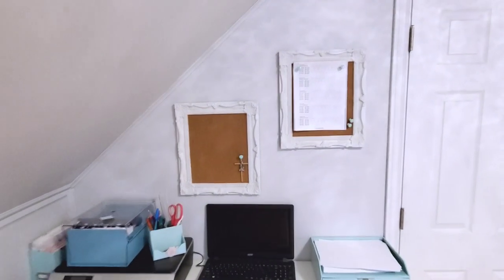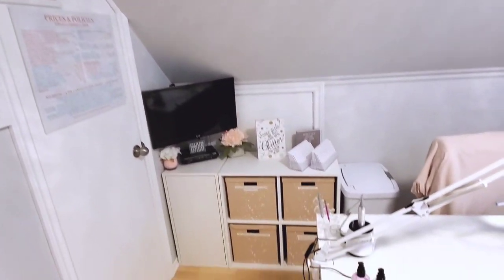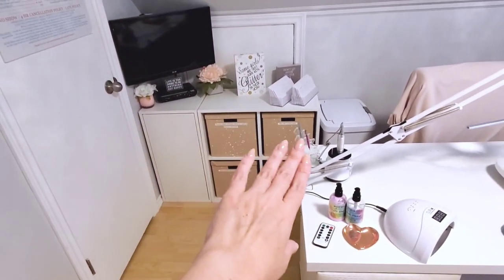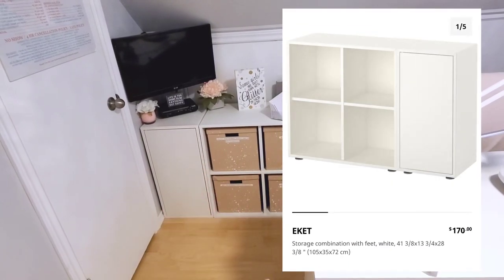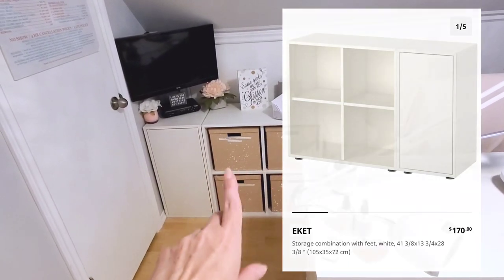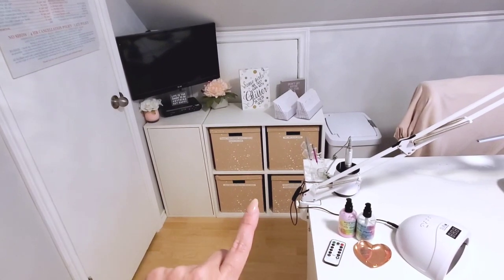And there's a couple more of those little peg boards. And so then over here we have just another cubby from IKEA. I don't remember what it's called, but I will try to find everything for you guys, or at least the names of them I will put on the screen here.